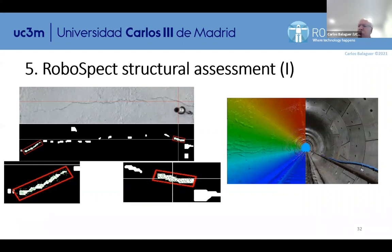About the structural assessment, when we are moving through the tunnel, we obtain all the geometrical data and classify this data into the different parts: walls, ceiling, pavement, etc. We also classify where we found cracks, leakings, or other kinds of defects, and whether these defects are critical or not. Okay, and all of this is mapped into the assessment database that then will be analyzed by structural engineers.